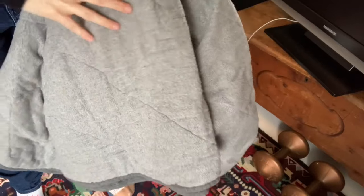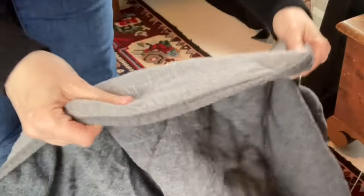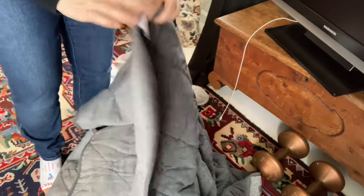Take this outside and shake it out just in case. All right, I went outside and shook it out. You can see that it's a reversible, lightweight, thin comforter. It sort of feels like a towel, and I was really attracted to the colors. I think it's gonna be really, really beautiful, and I'm not too familiar with the brand.